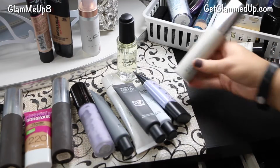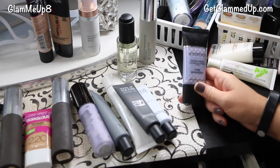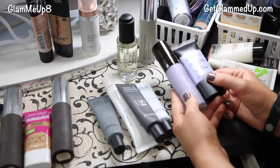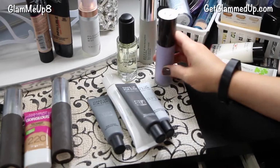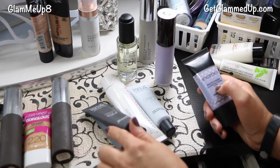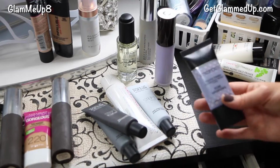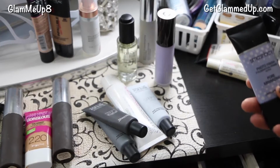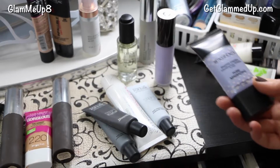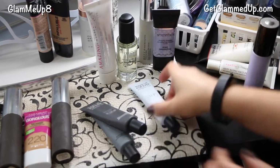This I'm keeping. I do really like the Becca blurring. I like this too. This is hard because I don't need two of these. These pretty much do the same thing, Becca and Smashbox. I mean, this is more for brightening though, and this one is more for pore filling. I guess I'll keep one that's for pore filling, one that's for mattifying, one that's for hydrating, that kind of thing, because the other issue is I do makeup for weddings and stuff, so depending on skin types, I like to have one of each type of thing, if that makes sense. So I guess I'll keep that too.